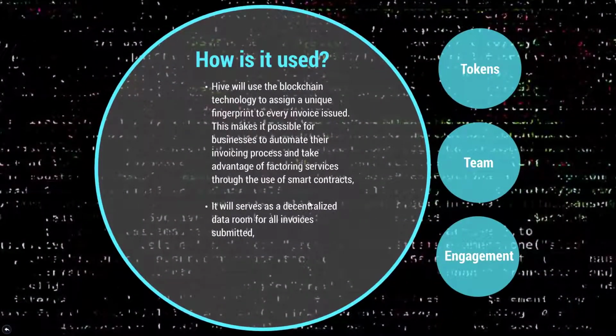How it's used, so basically I just explained how it's used. It's going to use the blockchain technology to assign a unique fingerprint to every invoice issued, and it's going to make it possible for businesses to automate their invoicing process and take advantage of factoring services through the use of smart contracts. And it's also going to serve as a decentralized data room for all invoices submitted.